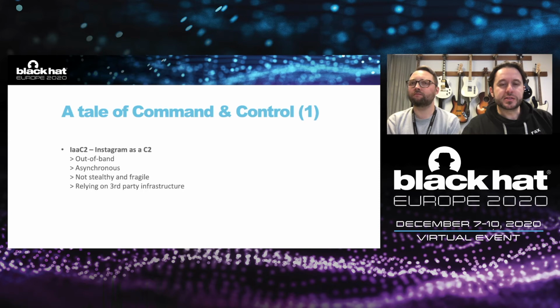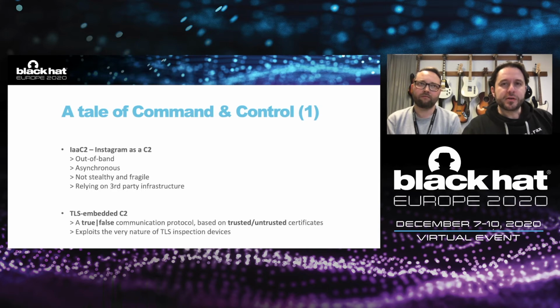Then our next goal was to replace the Instagram component, since it was not stealthy and we wanted to avoid relying on a third party beyond our own control. In addition, we also wanted to create a synchronous C2. So we continued pursuing an in-band alternative of establishing an end-to-end communication between the agent and the command and control server. On a very primitive communication channel, a basic response will only require a binary yes and no capability. And so we added that at that point. A valid trusted certificate gives us a yes, and an untrusted self-signed certificate gives us a no. So we implemented this logic into our Snicket tool.